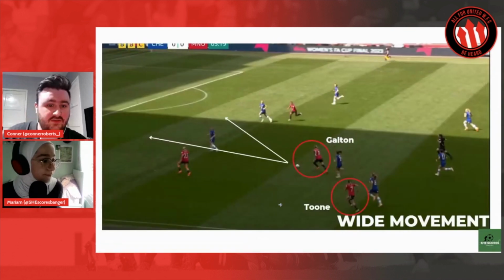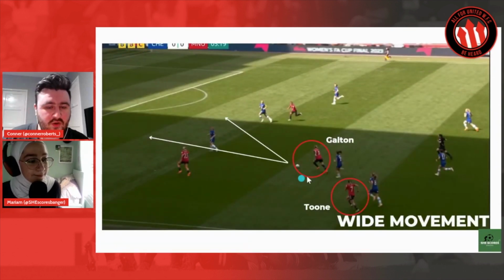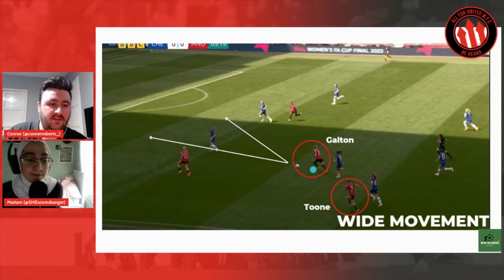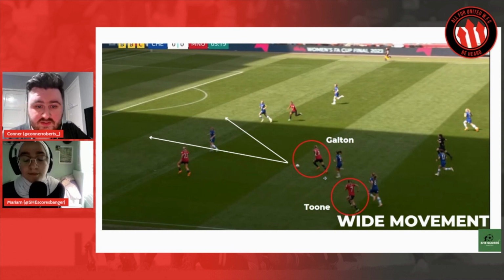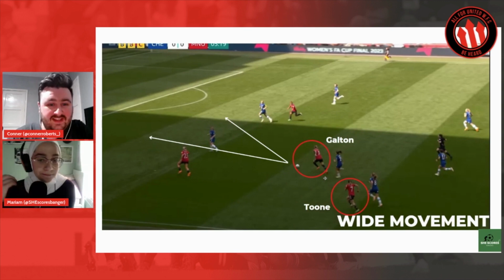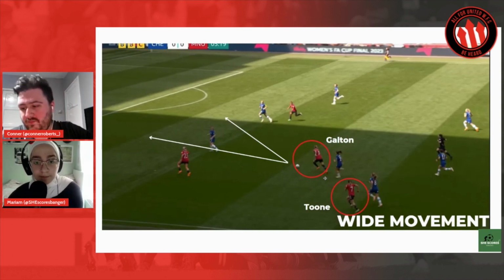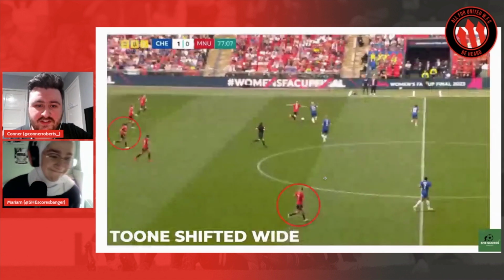Whereas you see later in the game where we lost that momentum, we don't have that same focal point in the middle, and it became a bit of hit and hope. Whether that was nerves, whether that was energy, I think a big part of that was the fact that Toone just wasn't there, or a natural number 10 or an 8 at least wasn't in that position. You're putting on Rachel Williams, for as good as she's been, that's not her position. She is not a midfielder.